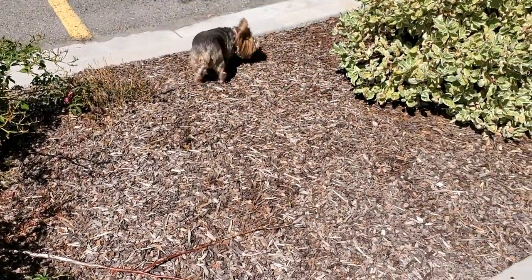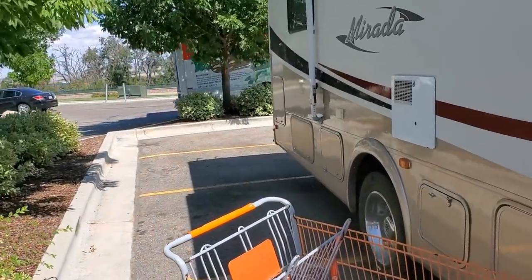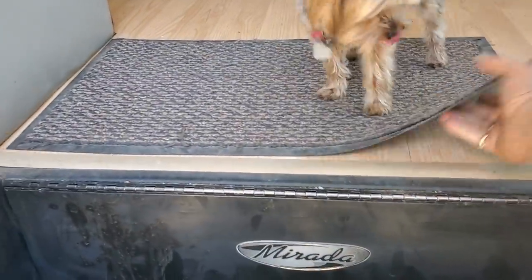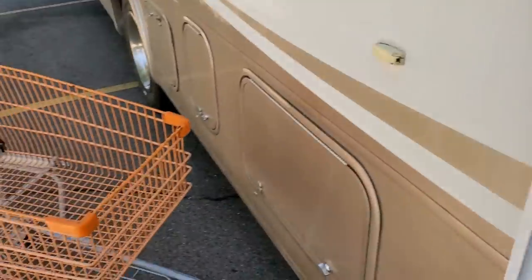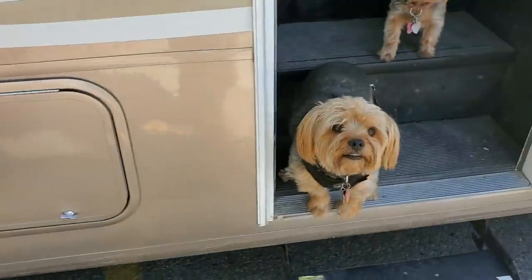All right, let me get a buggy, go back and get these babies. Let the babies out to potty right quick. I'm gonna take this rug with us and put it in the floor here so the screen don't hurt the baby's feet.